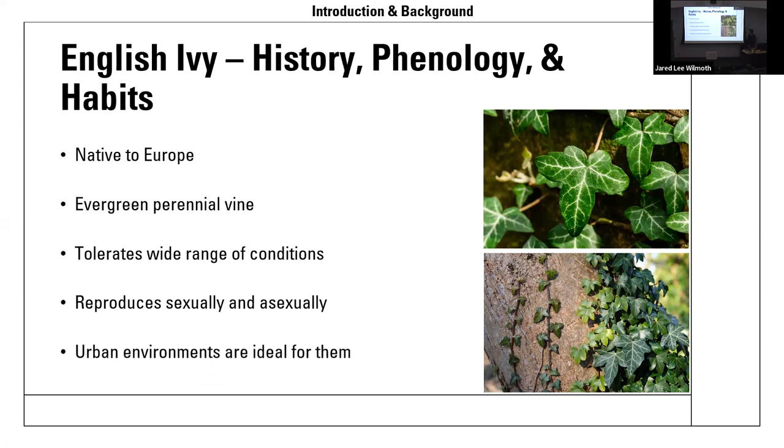Urban environments are thus really, really ideal for them. There's a lot of variability, a lot of space for competition, a lot of different light fractions and soil conditions where they can take advantage. And especially in Baltimore, where we're in a temperate region, where a lot of plants get dormant in the winter, they really have this upper hand.